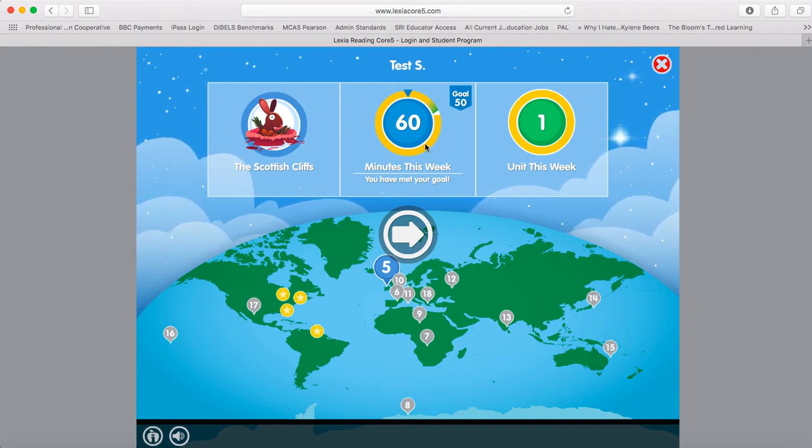If they hadn't met their goal, it would be telling you maybe 20, and then down here it would tell you you need 30 minutes to meet your goal. So when the goal is not completed, part of this yellow circle is gray, and it gives them an idea of how much time they have left for the week.